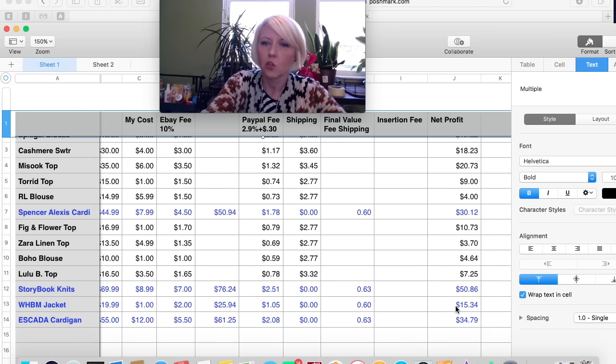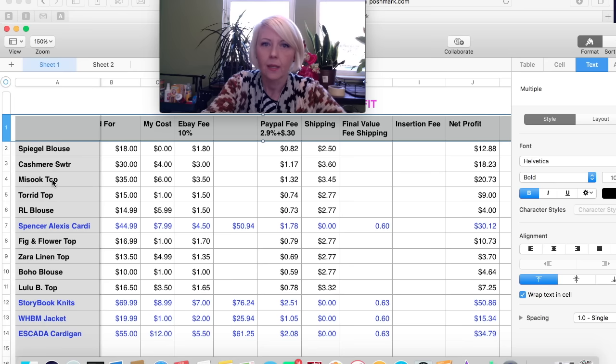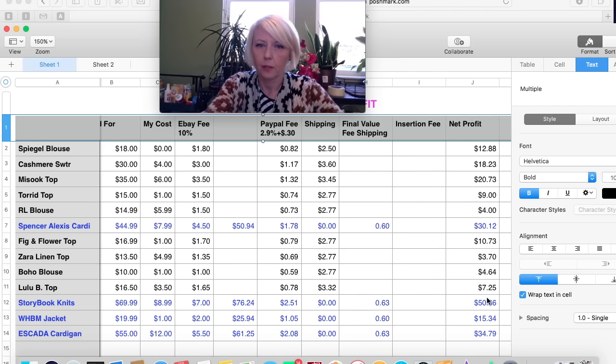What this doesn't show are the few items that were actually entered by my assistant. So the $2 is not reflected in this net profit. Next time we look at this, I'll be more thorough and I will add the $2 in there. So now looking at that, you can see my net profit. I'm still making some money.